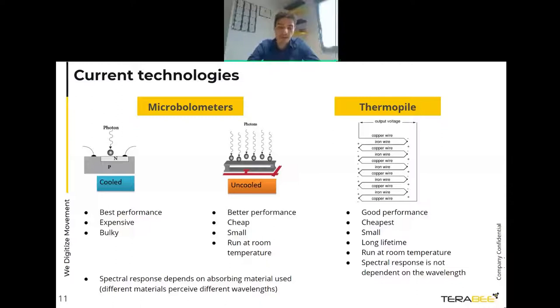Now, the difference between cooled and uncooled microbolometers is that cooled microbolometers, although they work on the same basic principle, have a cooling system behind them, usually liquid nitrogen, if I'm not mistaken, but it can also be a Stirling engine. What this does is remove the bias of the detector's own temperature, which means that a cooled microbolometer can detect even a single photon, whereas an uncooled microbolometer needs a few more photons to be sensitive.